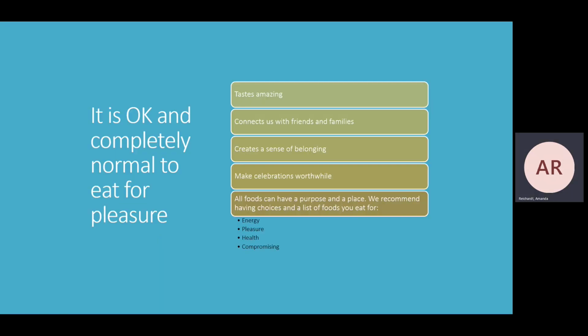It is okay and completely normal to eat for pleasure. That's what we want. We want 80/20: 80% of the time eating mindfully, eating consciously, 20% give yourself that splurge, right? So if you guys want to go out for ice cream with the family, of course, have that splurge. But it's the I'm coming in the door, I'm stressed, I'm just eating to eat, I don't even know what I'm eating that we want to try to avoid. Of course, if it tastes amazing, connects us with friends and family, creates a sense of belonging, makes celebrations worthwhile, it's okay to eat food for pleasure.